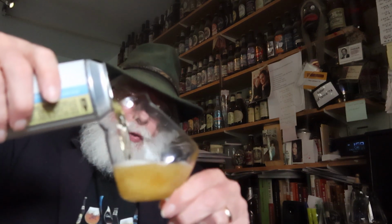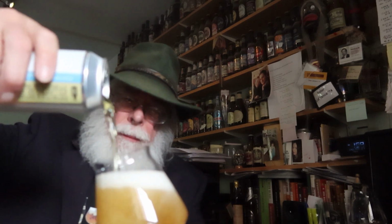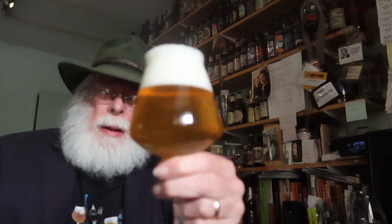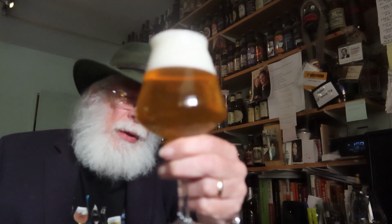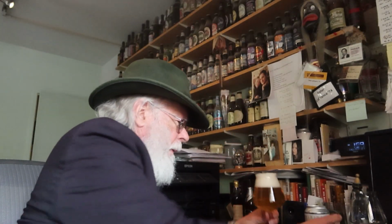Well, it's clear beer, that's for sure. It certainly has a Pilsner head. It's a little dark. I'm nitpicking on this one, but it's a little bit dark for a Pilsner as far as I'm concerned.